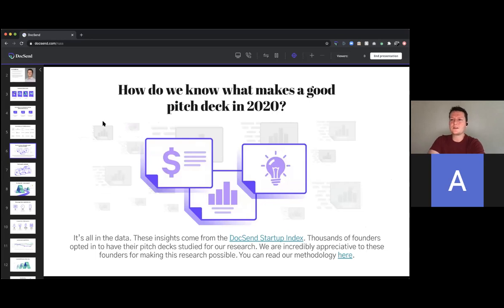So as I mentioned, this is all opt-in data. The way it works is that if someone is using DocSend to fundraise for a Series A, we'll send them an email automatically afterwards, because they're basically self-identifying, saying we're raising a Series A. We send them a link asking, hey, do you want to participate in this research? If they say yes, they fill out a big survey and they also give us access to their document analytics and their pitch deck. Using all that information, we anonymize it and aggregate it. That's the basis on top of which we are able to do all this research.